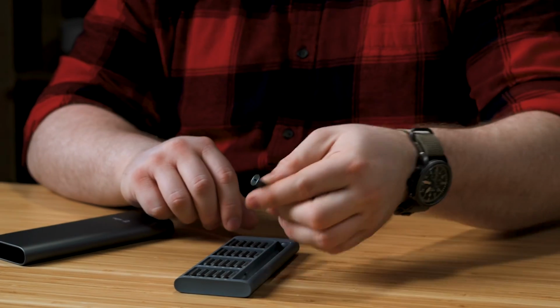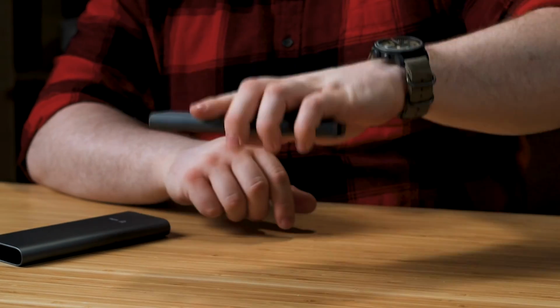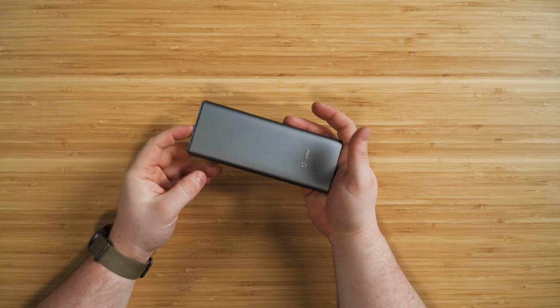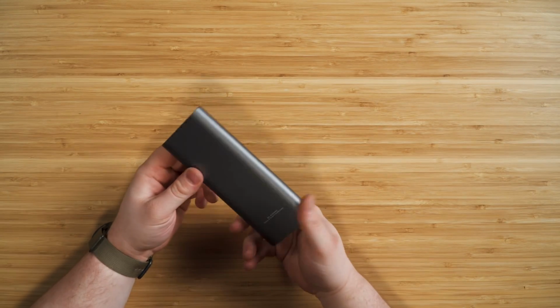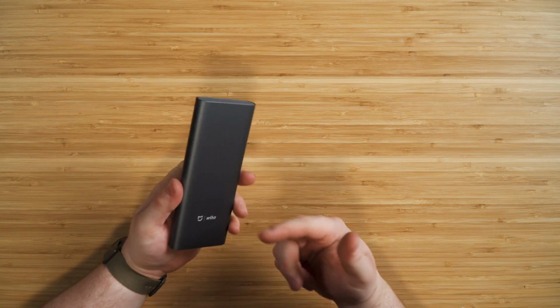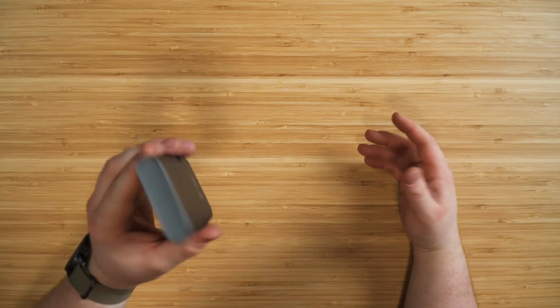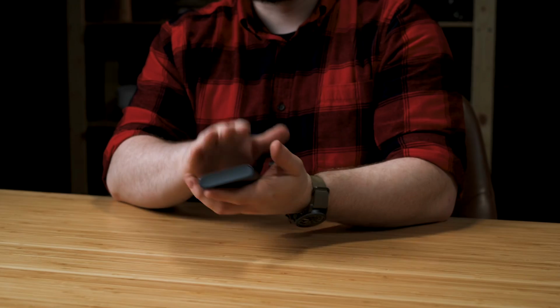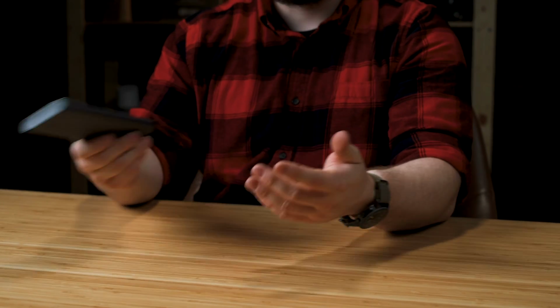And then you've got a triangle bit, and it's all magnetic, so you're not going to lose your bits either, which is really, really nice. And then it all stows away in this really, really sleek package. This is 30 bucks, and I think this is a really, really killer screwdriver set. There are cheaper screwdriver sets out there that you can get, but this one, having this really sleek case, is really nice. This is perfect for throwing down in a backpack, keeping in the drawer at your desk.